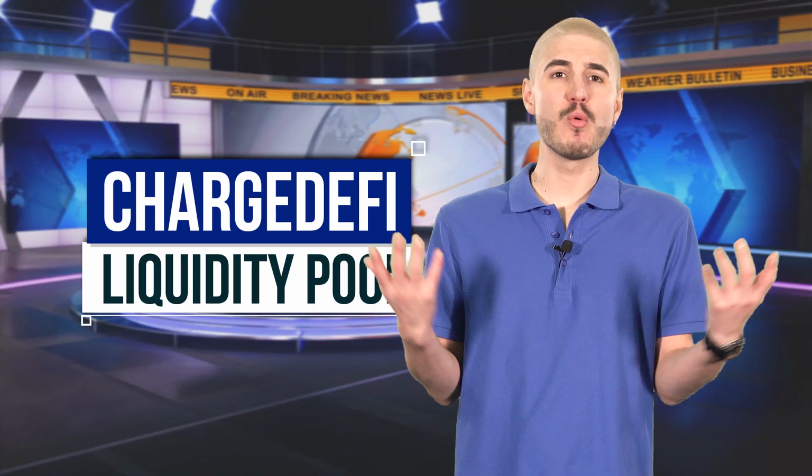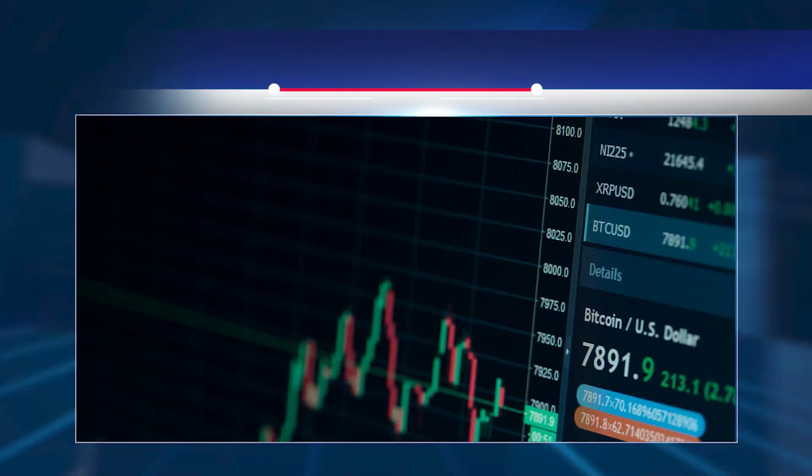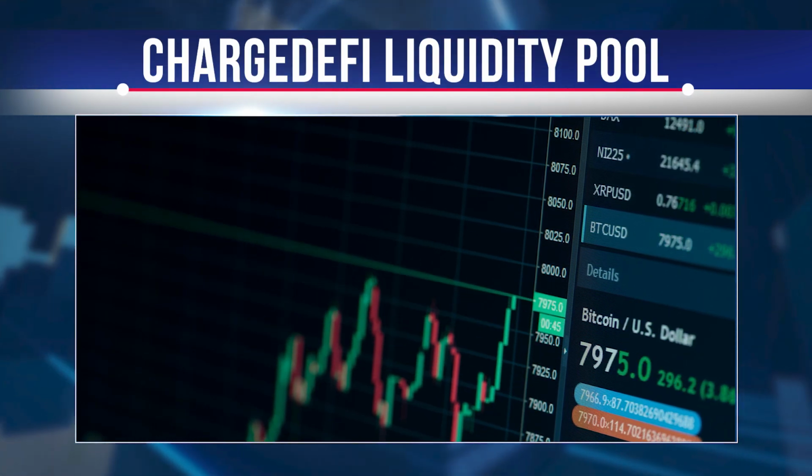LP tokens are a way to provide liquidity. You pair two tokens where the value of both sides is the same. As individual token prices rise or fall due to selling or buying pressure, the LP balances the value of both sides. No matter what happens, one side will always move toward the same value as the other. At ChargeDeFi, we currently have the following two liquidity pools: Static BUSD-LP and Charge BUSD-LP.